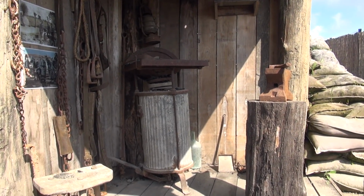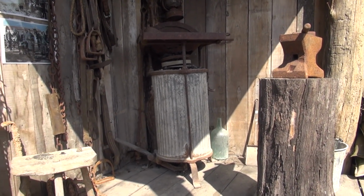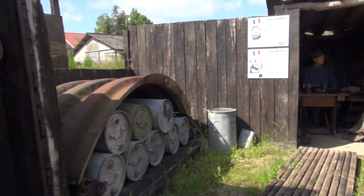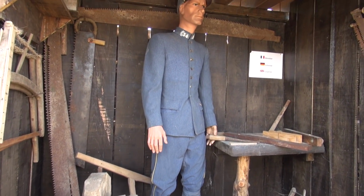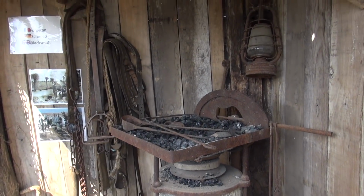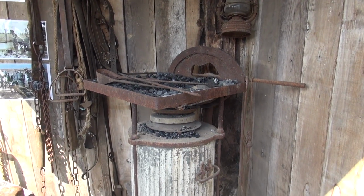Oh, there, yeah. That's petrol. There will be petrol. Ah, there's the framework under your feet. Okay. And look at the Singer sewing machine over there. A field forge. Yeah, German. A German field forge, with a pedal to pump up the air blast.